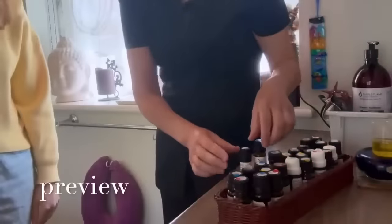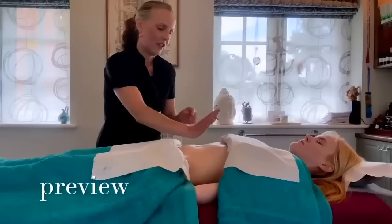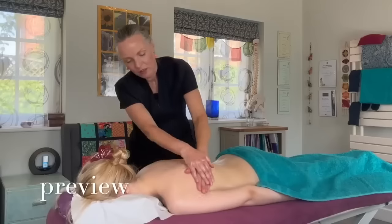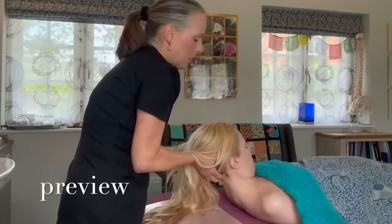German chamomile. Oh, that's wonderful. Sweet almond and peppermint. Introducing the hands. Clearing the liver over and round. Locating the occiput line.